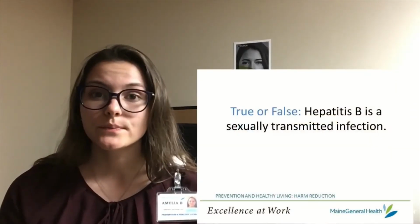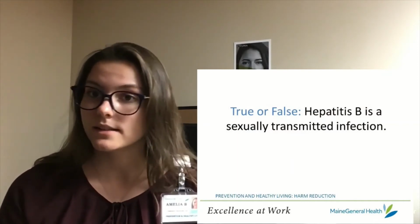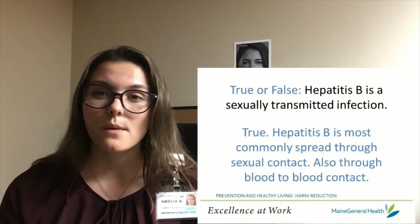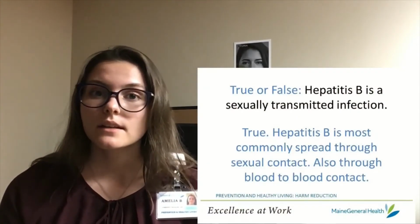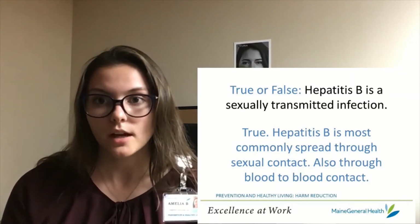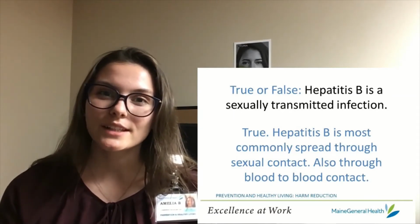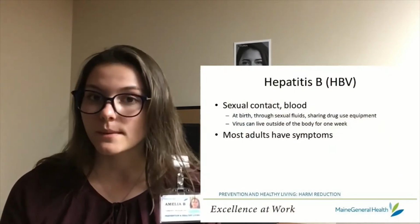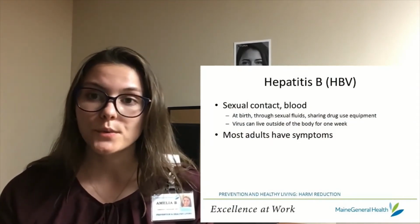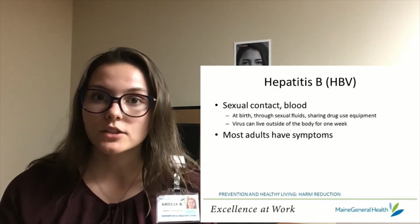So true or false? Hepatitis B is a sexually transmitted infection, or STI or STD. That's true. Hepatitis B is most commonly spread through sexual contact. That is typically with semen or vaginal fluids. It can also be spread during birth from mother to child. Hepatitis B is spread through sexual contact and from blood to blood contact. For example, it can be spread through unprotected sex or through sharing injection drug use equipment when there's blood to blood contact. Hepatitis B is very infectious.